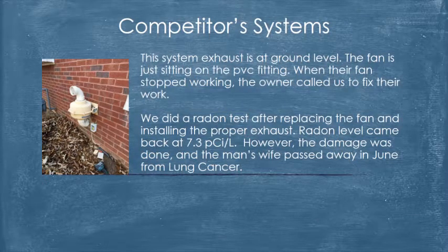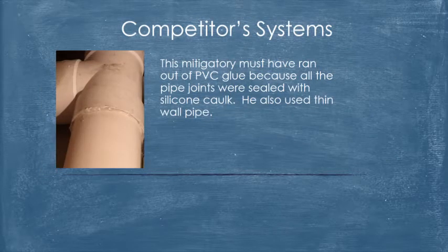We did a radon test after replacing the fan and installing the proper exhaust. Radon came back at 7.3 pCi/L. But the damage was already done at that point, and the man's wife passed away from cancer in June. This mitigator must have run out of PVC glue because all the pipe joints were sealed with silicone caulk. He also used too thin a wall pipe.